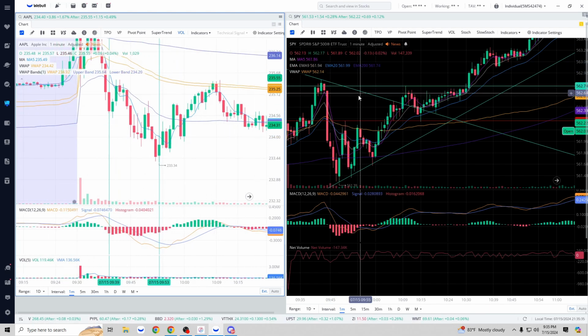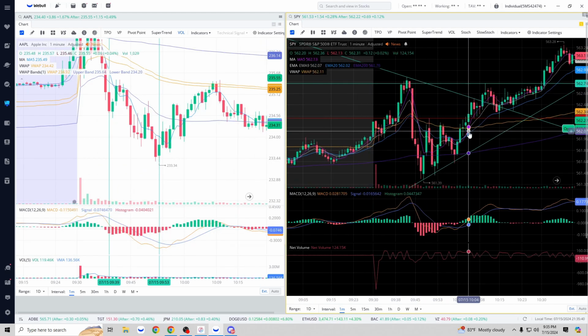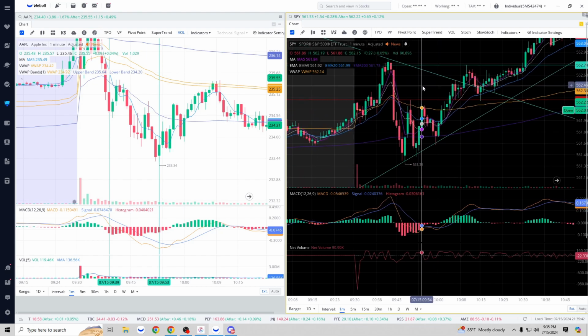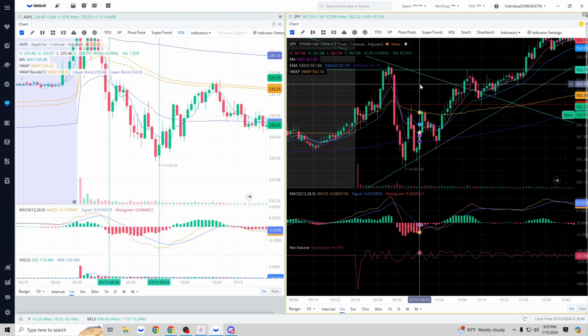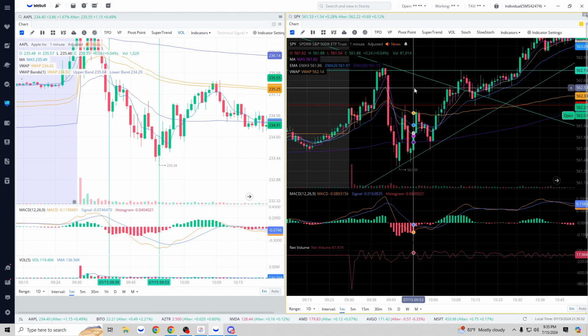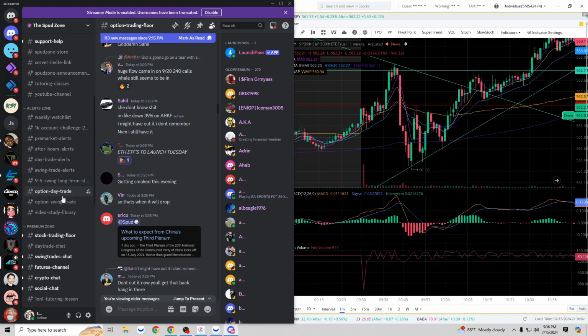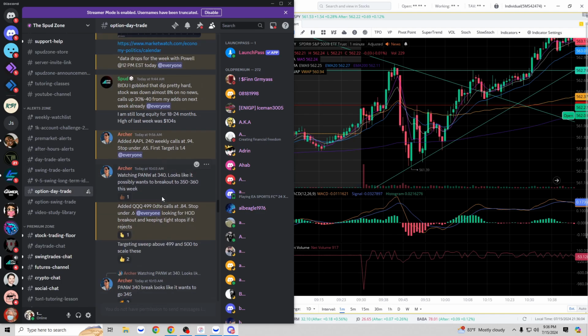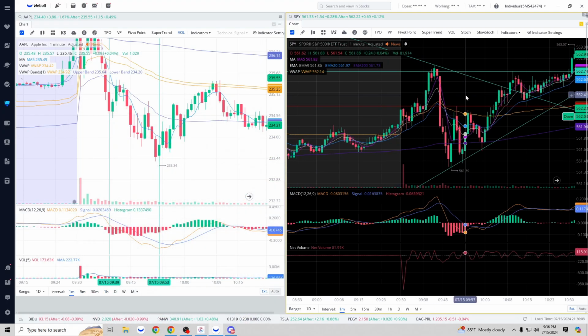And then the third and last play of the day itself was for SPY. Now, SPY is one of my favorites together with QQQ. It's one of the best, if not the most, traded ETFs that people get into, especially day traders and when it comes to options contracts. For this one, there was actually an alert in the channel. Let me see if I can actually find it. No, actually, there was not. So this one was actually due to my own research.